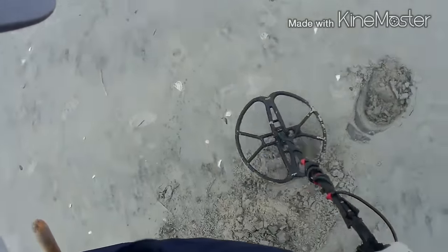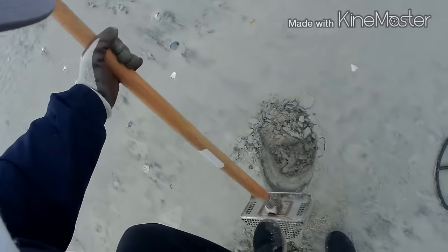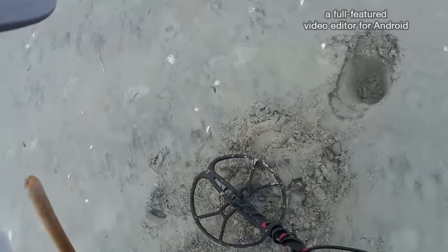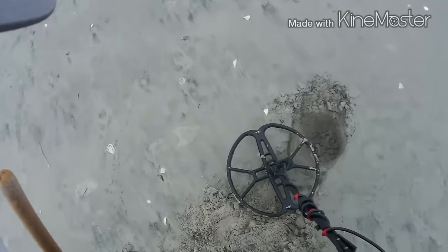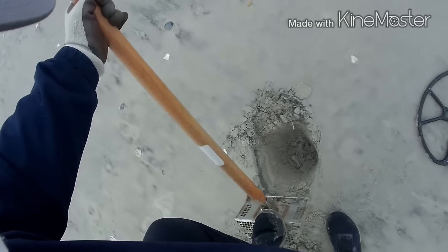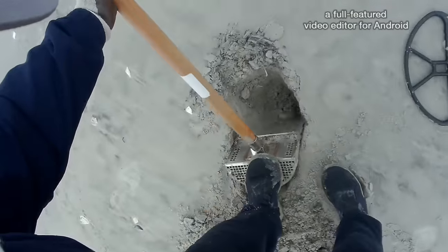For those who have been watching my videos for a long time, you know I like to analyze these targets as they come out. So that's part of the fun of it for me. Trying to guess what kind of target it is before I dig it out. Let's see what I got in here.